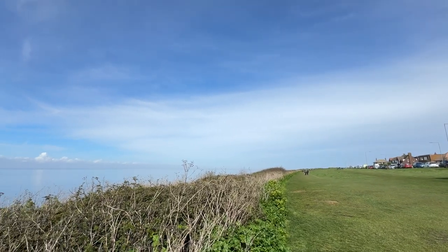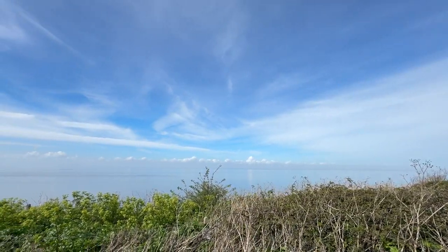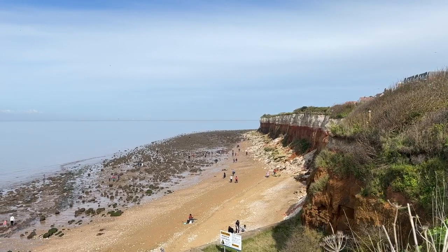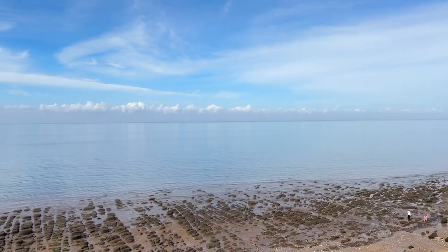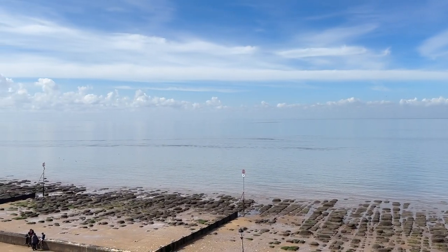As it's such a beautiful day, we decided to head across to the coast. This is Hunstanton. As you see, it's absolutely glorious day. Sea is so calm. So we're just going to walk down into the town, have a bit of a mooch around, and then we'll head down the coast and probably stop at Wells next to the sea, then down to Sheringham, and then down to Cromer.